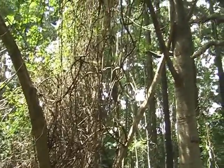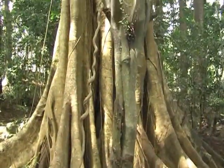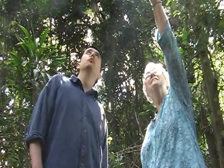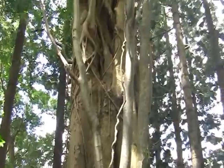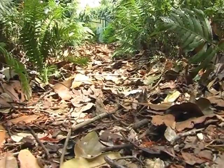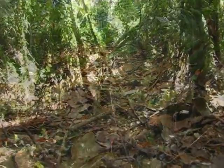Walking through the forest, it is difficult to pick out particular species of trees, since all you can see is their trunks. Only when their flowers and fruits drop to the ground can you be sure about what is above you. All over the forest floor is a thick carpet of leaves and twigs fallen from the trees.